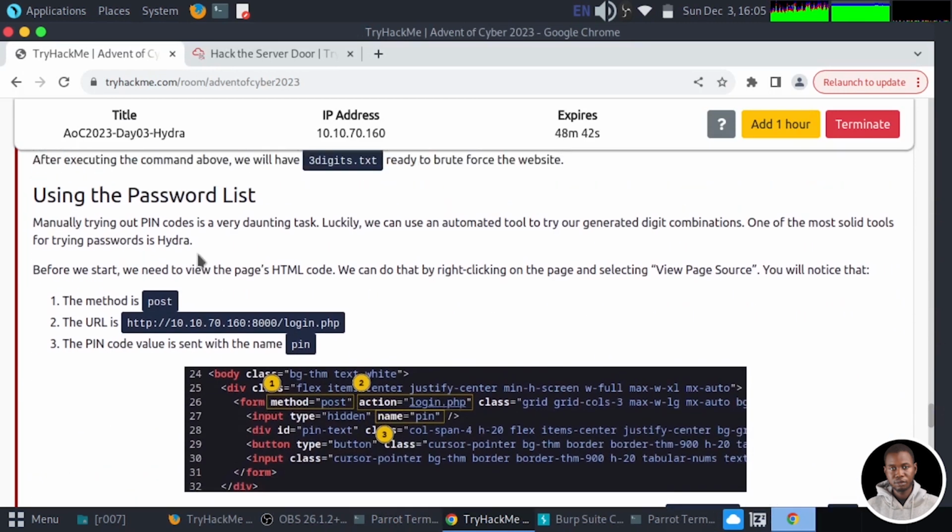So now we come to using the password list. We've generated a password list. Now, a brute force attack is all about subjecting the word list we've generated, or all the possible passwords that we've created, to a login panel in order to see if we can actually get a possible password from our list. Now, manually trying out pin codes is a very daunting task. Luckily, we can use some automated tools to try our generated digit combinations, and that is where Hydra comes in. So we're going to be taking a look at the commands we're going to be using.